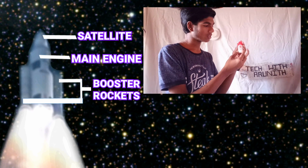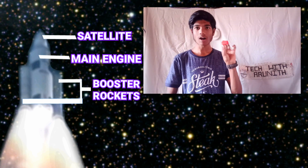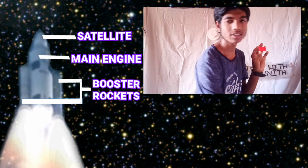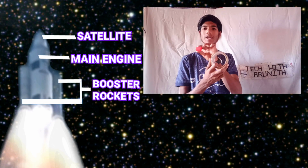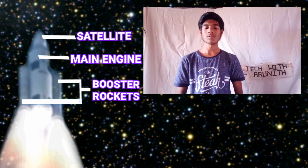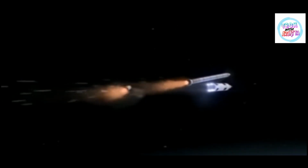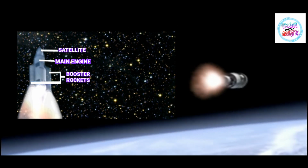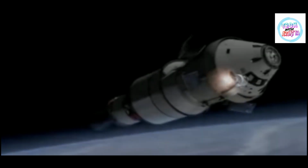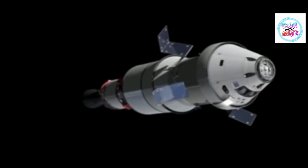When it goes around, this will also break. And finally, our satellite will be at a certain point near our moon or some planet to study it. So see that on four sides they attach the booster rockets because it helps to escape the gravitational force from Earth. And after the gravity field, slowly they detach from the rocket and all parts will break. Finally, only the satellite is left and it goes towards its place and starts its work. This is how a rocket works.